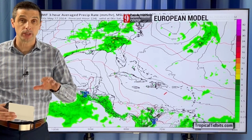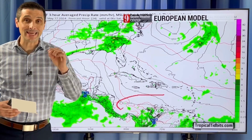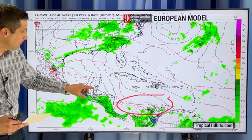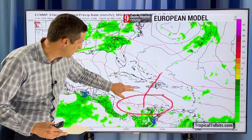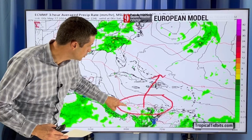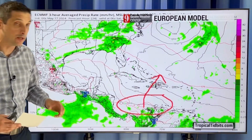I'm meteorologist Brian Shields. I want to get right into it. A big rainmaker and a big flood potential is on the way, so I want to dive into this. Starting right off with the European model, here's Cuba, Jamaica. It's this area here, south of Jamaica, south of Haiti and the Dominican Republic, by Colombia and Venezuela. That is going to flare up.